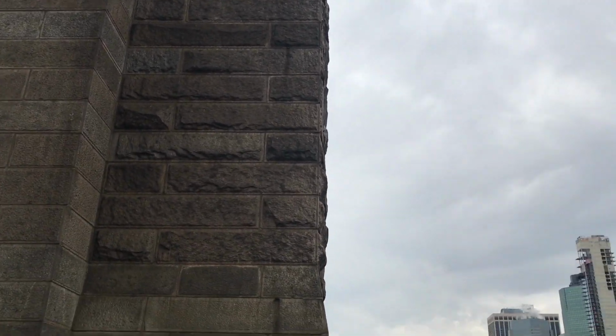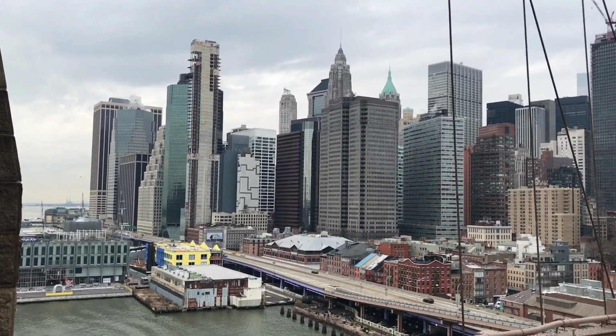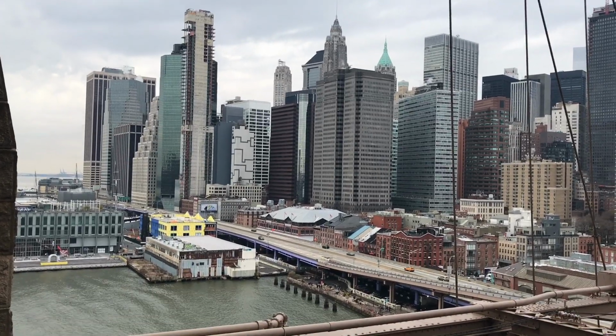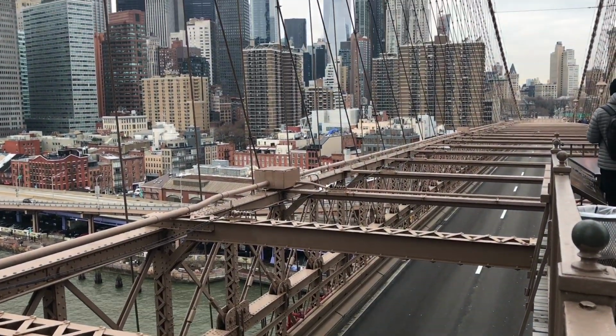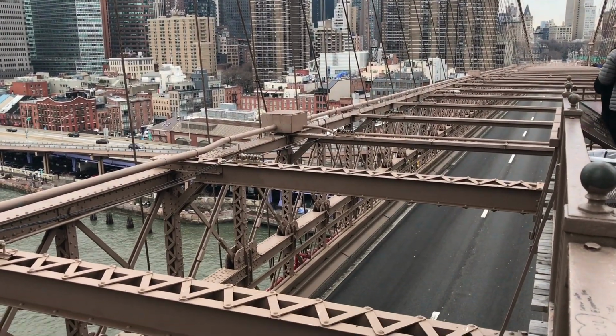So after having a good look at the pillars, we are now looking back at Manhattan, at all the skyscrapers, the tall buildings. We are just so much in awe of them. I really love New York and I love coming here. So here we are, just looking across the bridge. The traffic is going past.